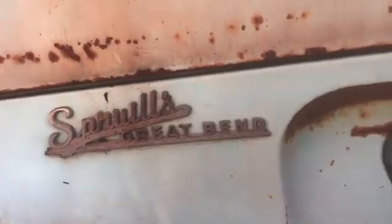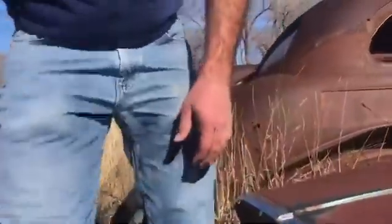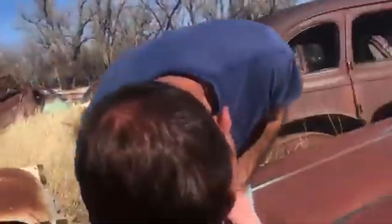If we look close down here, we still got the Spruills badge on it. Spruills in Great Bend, Kansas. That's where we're at. And Spruills was our Edsel dealer in this area. So this car's probably been in Great Bend, Kansas its whole life. It was probably sold new here at the Edsel dealer, and this is where she rests.